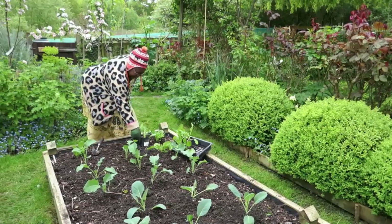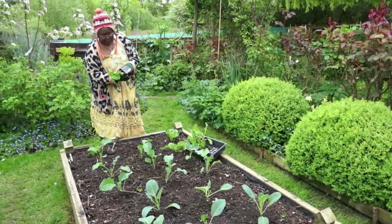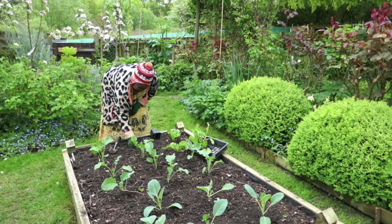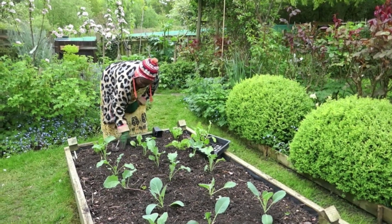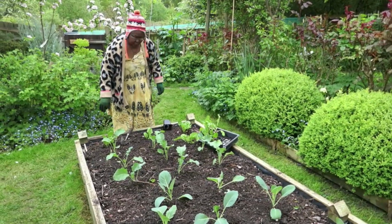So early in the year we planted the seeds for this, and I've now taken them off the nursery bed and I'm just going to plant this. So put it deep in and then some soil around. I'll water these a bit later on and they should be okay.